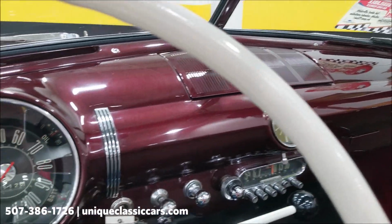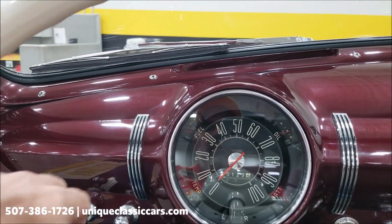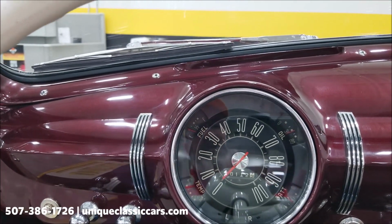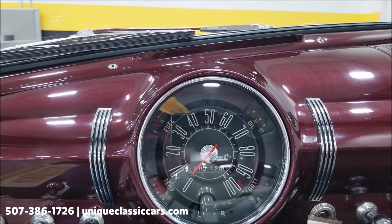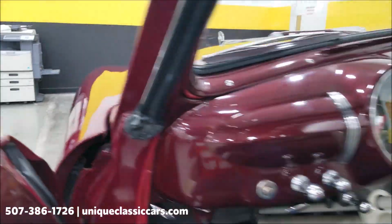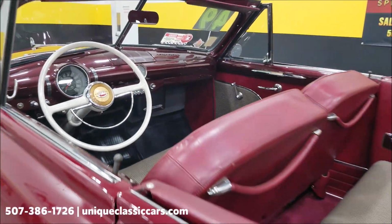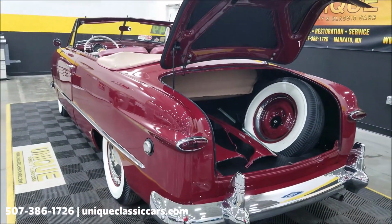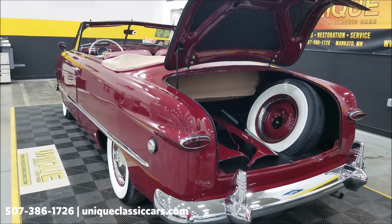All right, make sure we're in neutral, and it appears gauges are all working. Gas, I'm not sure about. It does show that it's low, but oil pressure, definitely an important one, looks like it's working well. All right. Slip around to the back of this. It's what you'd expect. I mean, it sounds like a stock '49 Ford with a flatty in it. Good sounding car.